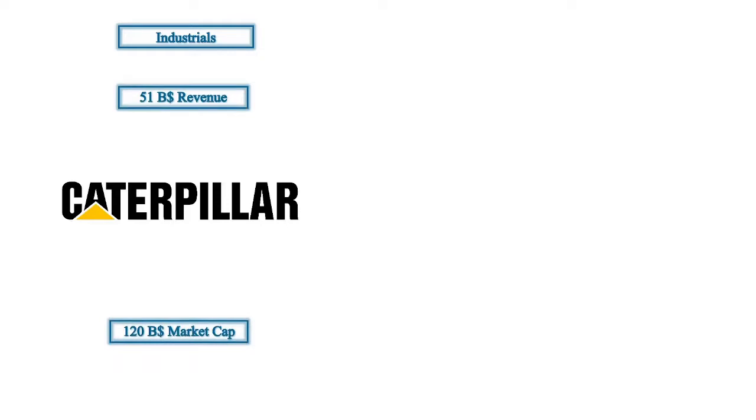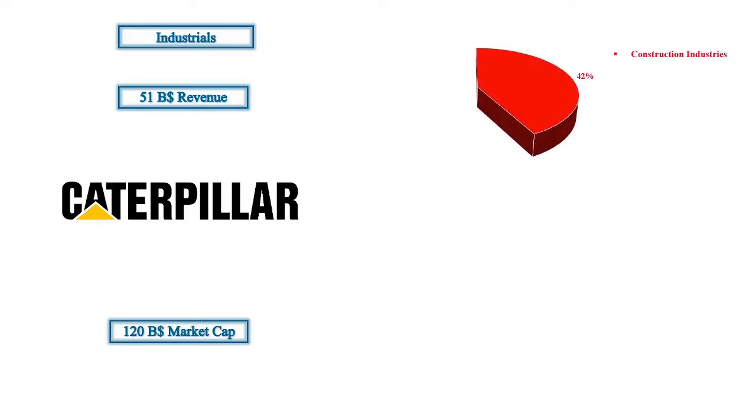Caterpillar generates value by selling or leasing equipment, engines and more to different companies in different industries. The revenue of Caterpillar can be divided into three main segments, which are construction industries with 42%. In this segment, the company's machine sales are made in things such as heavy and general construction, mining, and so on. Energy and transportation with 49%.